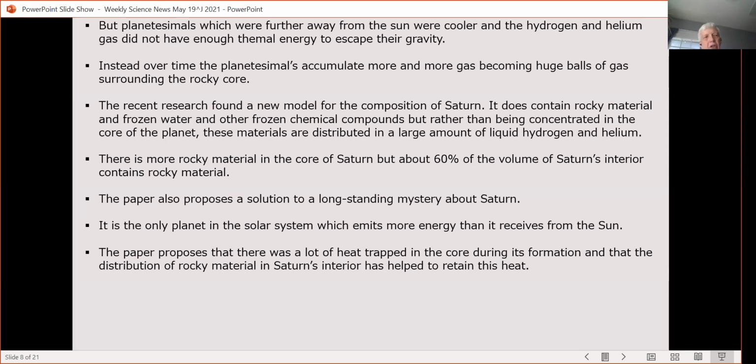Every other planet in the solar system absorbs more energy from the sun than it radiates out, or an equal amount at best. Saturn is different. Saturn actually radiates out more energy than it receives from the sun. And that's been another real mystery to astronomers. Nobody's understood why. And the guys who made this discovery think they may have the answer for that as well.